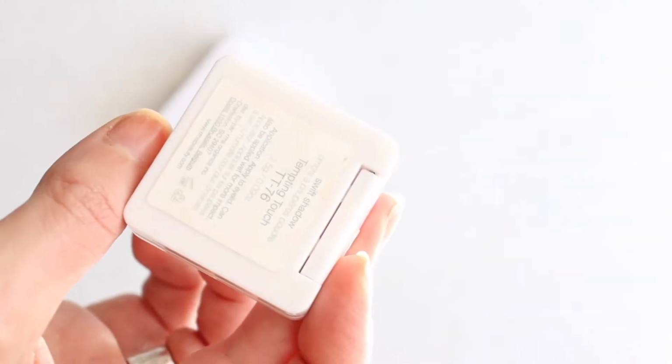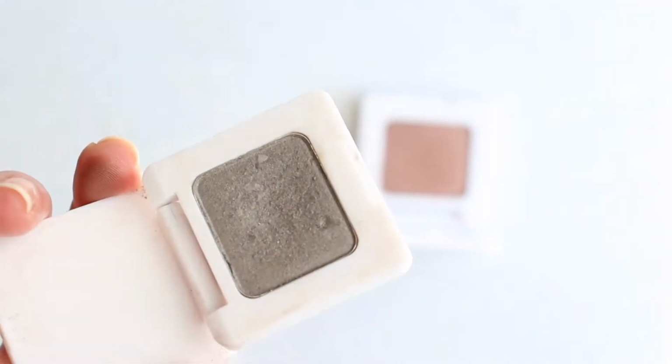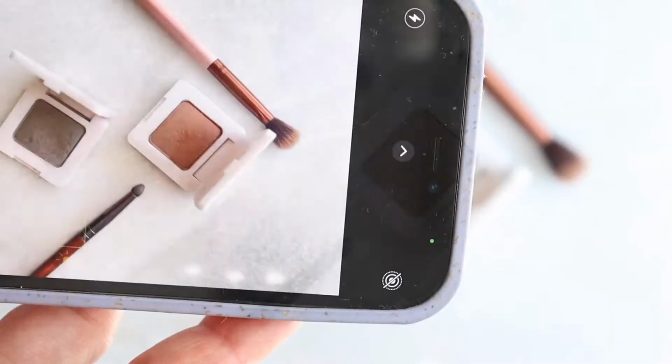Then in terms of shadow, I brought my two RMS Swift Shadows. I have them in Tempting Touch, TT76, and Twilight Madness, TM21. Both really great colors, very different. So we have a very warm color and we have a very cool color. Oftentimes I just wore the Tempting Touch on repeat every day. And I could sometimes just use my hands. When I did not, I used an angled brush. I have the Sigma angled brush here for that. Easy peasy, didn't have to think twice about it.